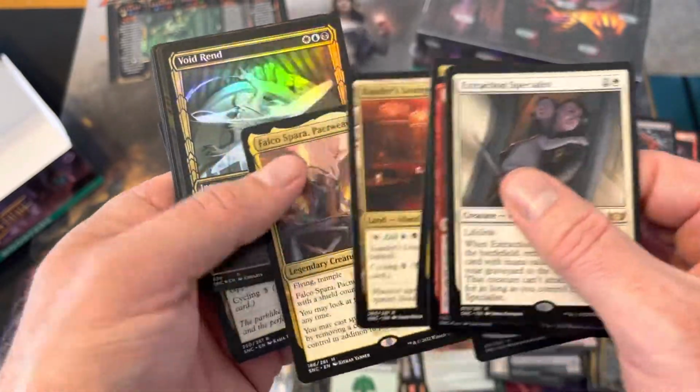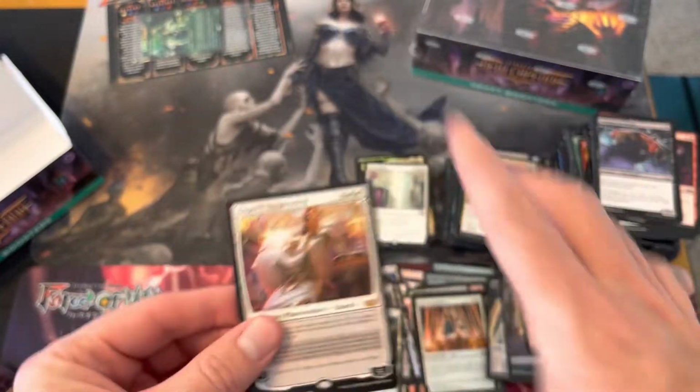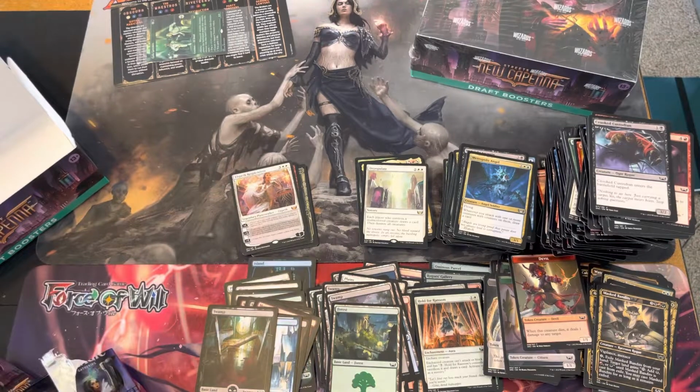Let's just recheck that. 1, 2, 3, 4. Yep. So, not a bad box overall. Pretty fun. No Ob Nixilis, but otherwise, I'm pretty happy.